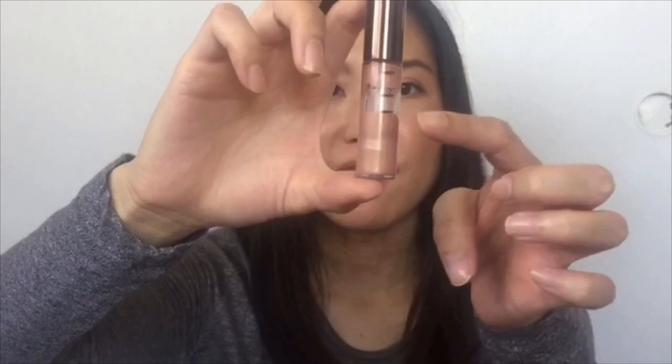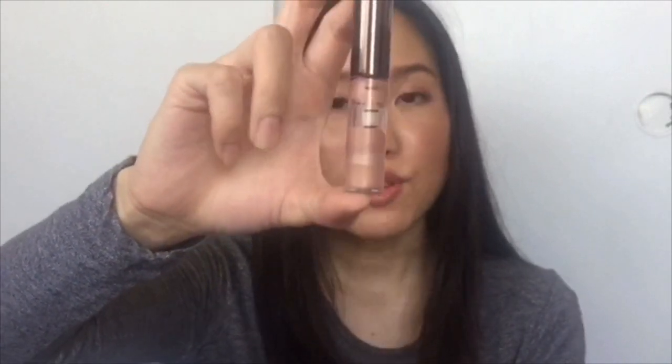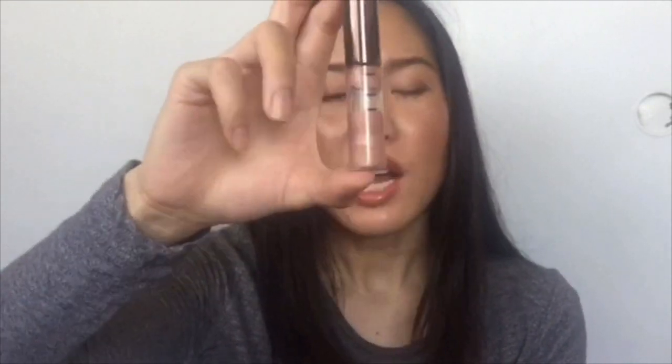The same goes for my Becca Shimmering Skin Perfector. This is in the shade Rose Gold, and I would say that I use a little less than half from January to June. I think if I really push myself that I can make better progress on this. My problem with this is that I often forget to put this on before I powder my face. I do feel like I've been doing a better job at remembering to do this before I set my face with powder, but if I can remember to do that on a more consistent basis, I really think that I can finish this up.